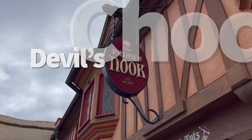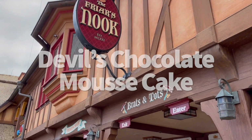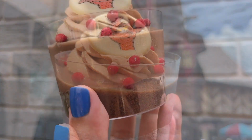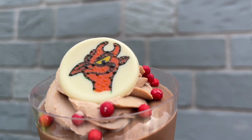All right, nothing says family-friendly theme park like coming face-to-face with a devil, right? The Devil's Chocolate Mousse Cake at the Friar's Nook is actually a callback to Mr. Toad's Wild Ride. Of course it is, which used to be in Magic Kingdom before The Many Adventures of Winnie the Pooh called dibs on that real estate.